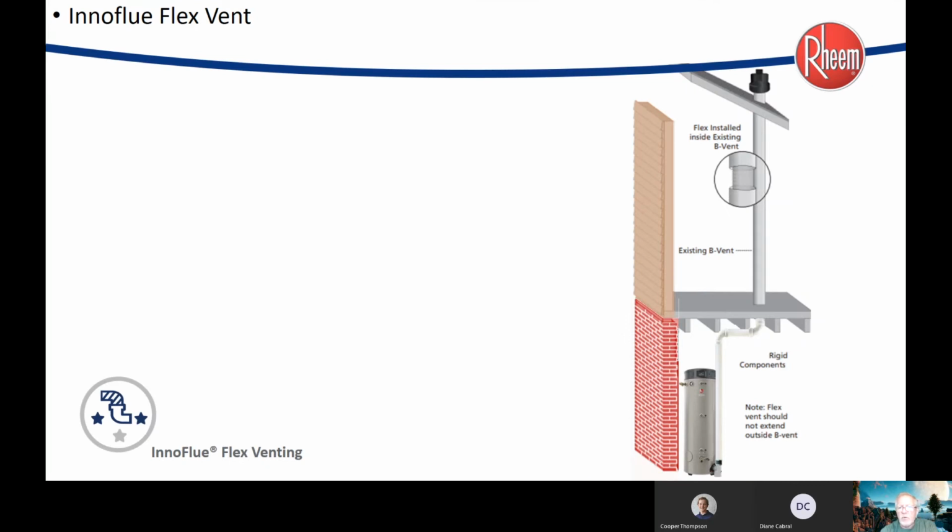Like I said, this goes right down through the B vent. They're showing you that there. There's the termination kit up top. That termination kit is a universal kit. It'll fit everywhere, everything from 6-inch all the way up to, I believe, 12-inch B vent. So just about any B vent you can use for a sleeve there and make this work. It's going to save you a ton of time too.